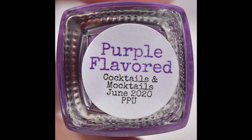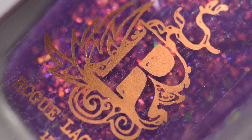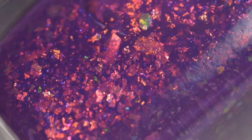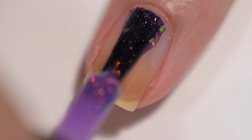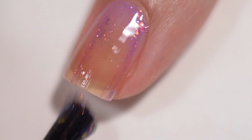This next polish is from Rogue Lacquer, and it is called Purple Flavored. It's going to sell for $12.50. It was inspired by grape soda, and there is no cap. It is a vibrant purple crelly base that's loaded with orange to pink to gold shifting iridescent flakes.